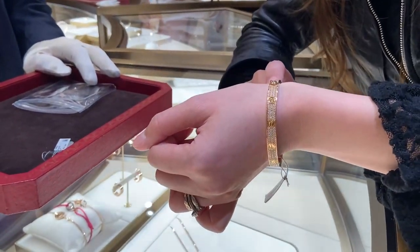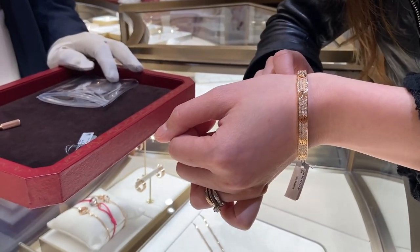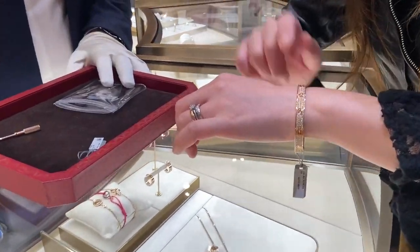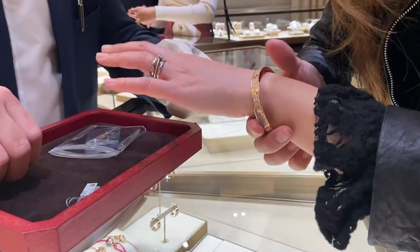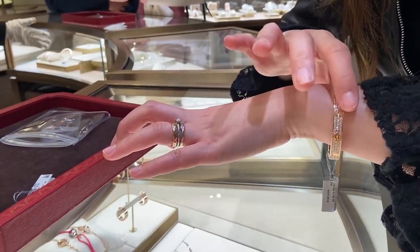So what combination do you have? Yellow gold? Or yellow gold and white gold? White gold and rose gold. Yeah, rose gold. And for the sizing, are they the same? Yeah, the same one. Oh, okay. It will be the smaller size. If you don't mind, can you give me a silver one? I want to stack them together to see the look.